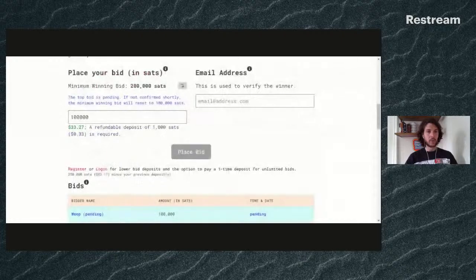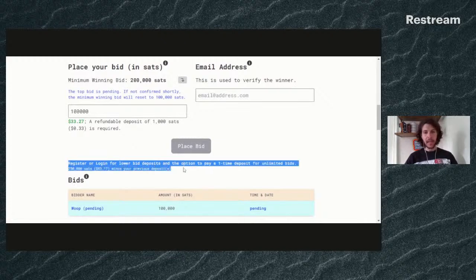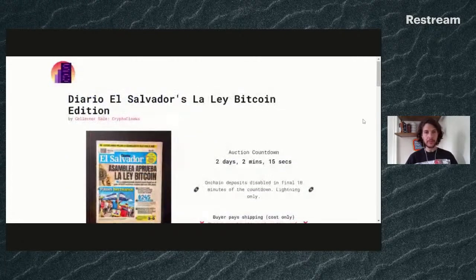And then you'll pay a Bitcoin invoice for your collateral amount here, preferably in Lightning to save on fees and to do it instantly, but you can also do it on chain. We also have the option to put a one-time fixed deposit down for unlimited bids and access to lower bids with your future bids in this auction.